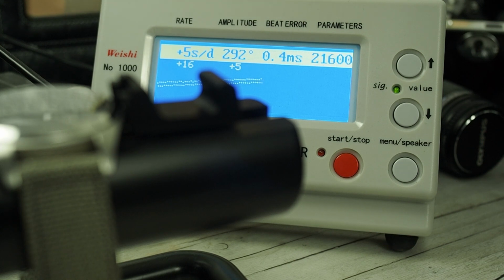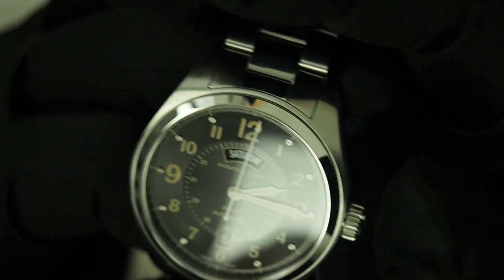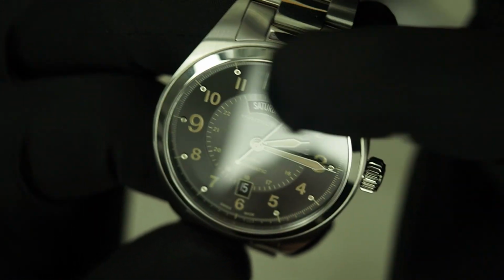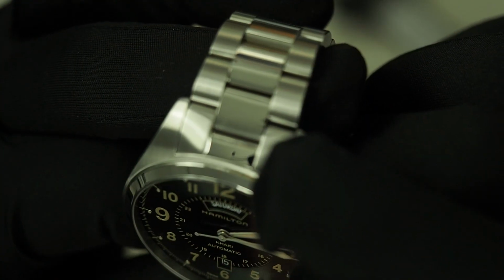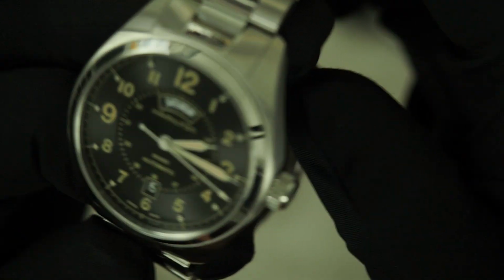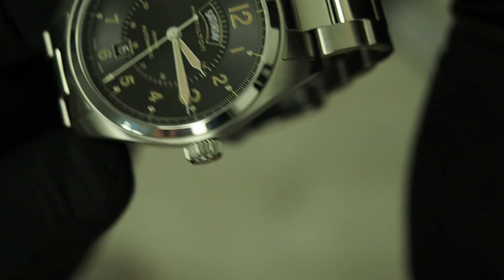The Khaki range is very beloved in our watch freak community, or in the watch family community, and I love this day date version with that vintage flair. It looks really great in my opinion. It's a really nice field watch. It is a completely 316L stainless steel watch.